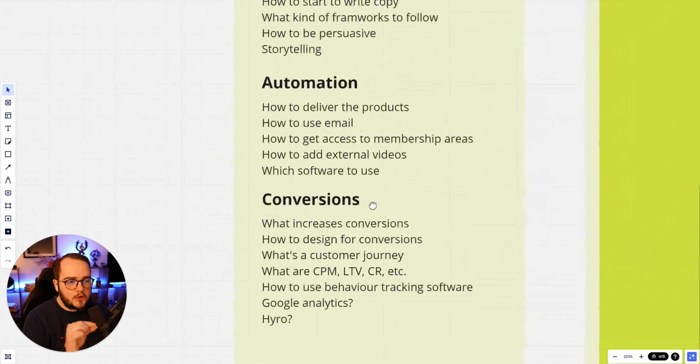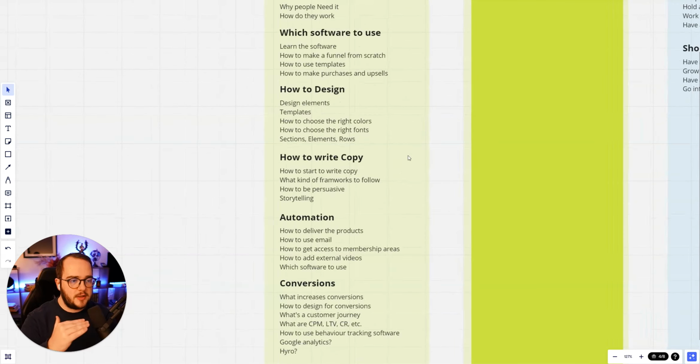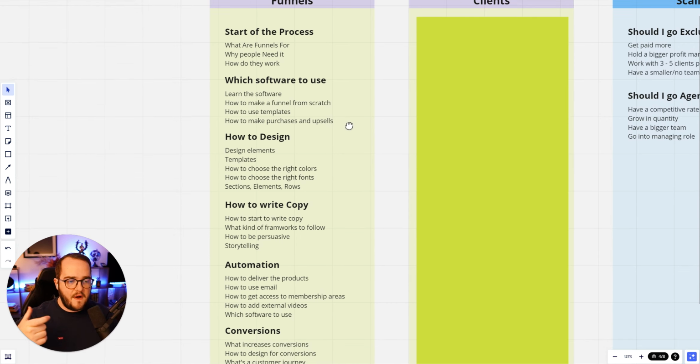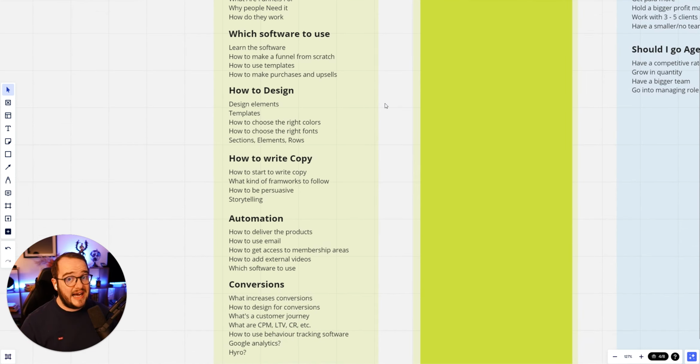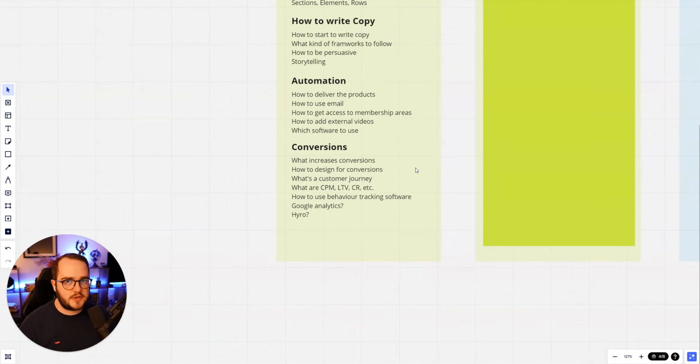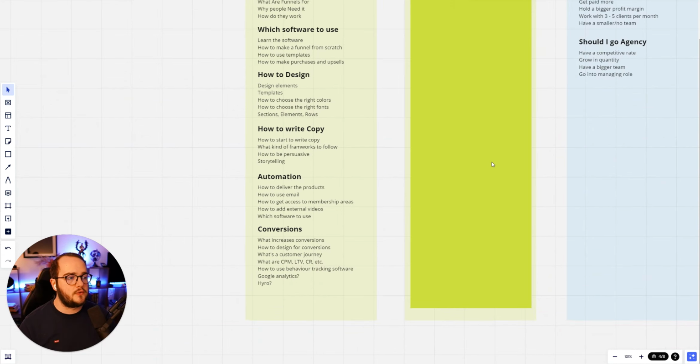Okay, so all these things, they are one level deep into the complication meter, right? So start of the process, not really that hard. Which software to use, not really that hard. How to design starts to become a pain because you see all these competitors having all these amazing designs, and you know that if you design better, you can charge more, right? How to write copy, same thing. Automations, conversions. This is where things really get started into the money-making world. Like automation, conversions, you really need to focus on that.